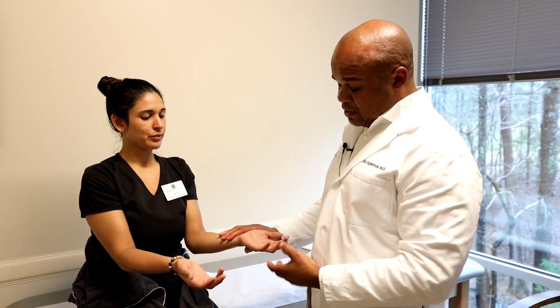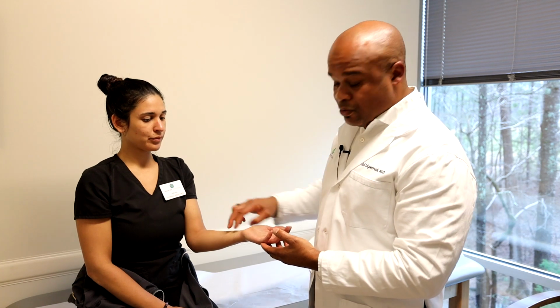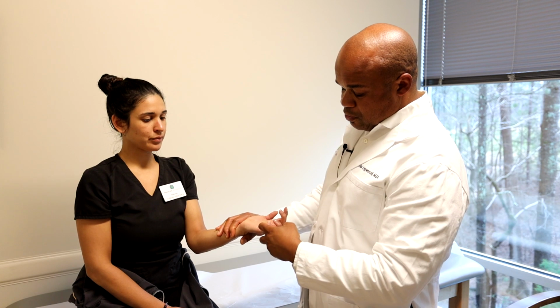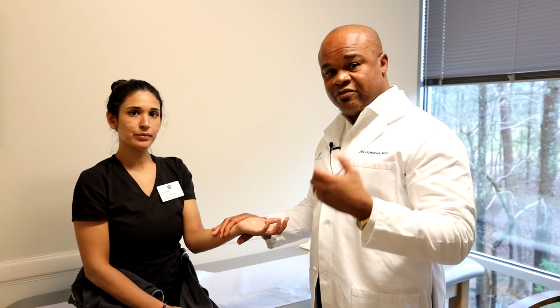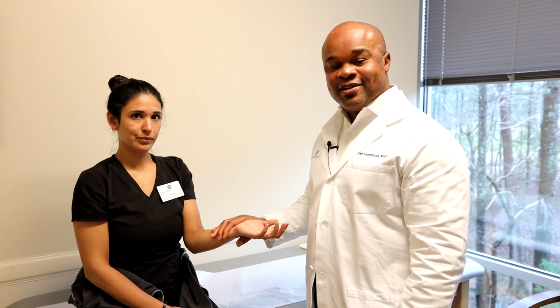And then finally, to test the muscle strength that is innervated by the ulnar nerve, I'll ask them to flex the pinky and resist me. So Adriana, pull. So if Adriana had cubital tunnel syndrome, she would not be able to resist me like that. So patients with cubital tunnel syndrome will have a weak small finger flexion. So that's essentially what I look for on a cubital tunnel exam.